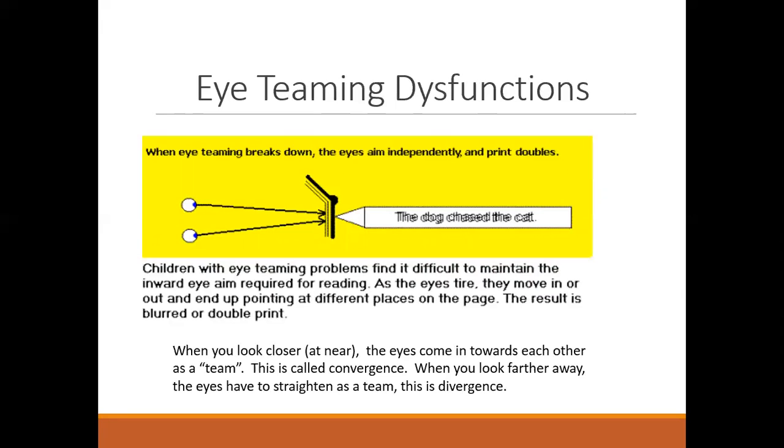So again, eye teaming dysfunction. You have two eyes. They both have to point, in this case looking at a book, at the same place at the same time. Otherwise, things get a little bit blurry or distorted. When you look at near, the eyes come inward towards each other. That's why we call it convergence. When you look far away, they have to straighten. That's called divergence. Some people with these small convergence or eye teaming disorders will converge their eyes too much or not enough. Too much would be convergence excess. Not enough would be convergence insufficiency.